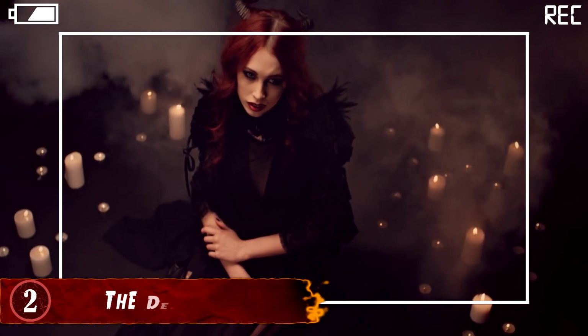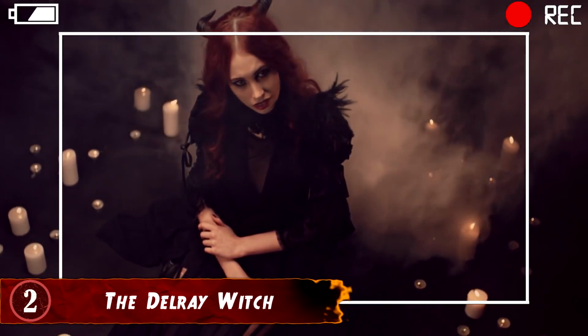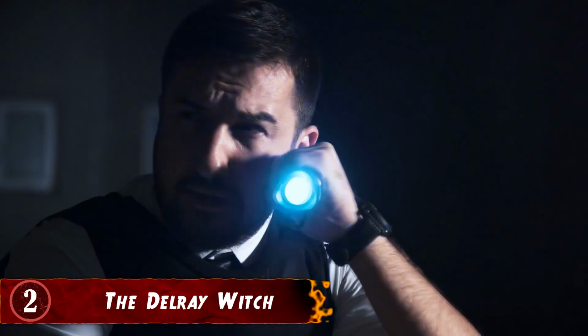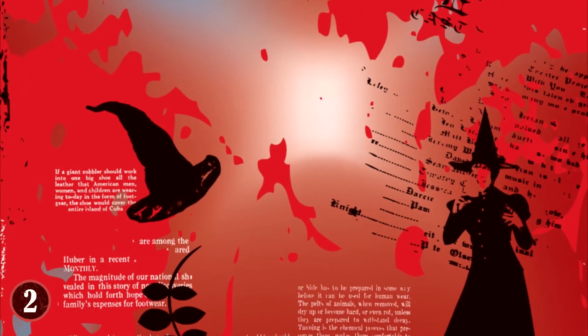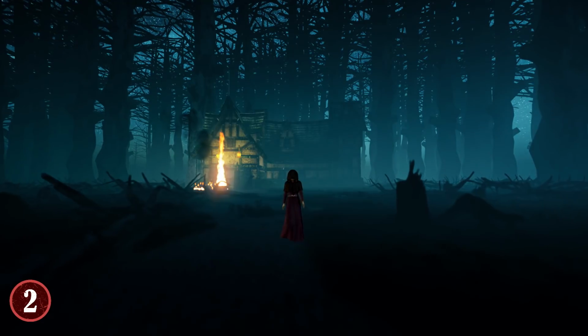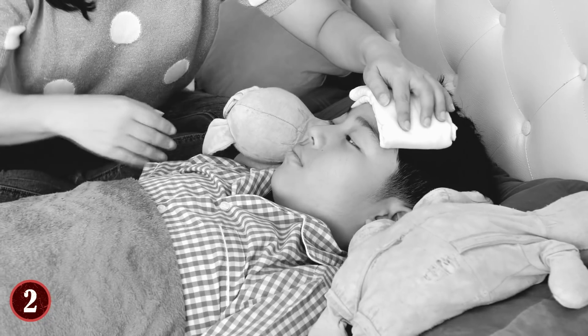Number 2. The Delray Witch. A police officer once posted a video that seemed to indicate that he was in the presence of a witch. No, for real. The officer was observing a house in Detroit, Michigan, because he had heard some weird noises. As he investigated the house, he found a newspaper clipping about a woman known as the Delray Witch. When she was alive, the locals thought she had supernatural powers and could make their children sick.